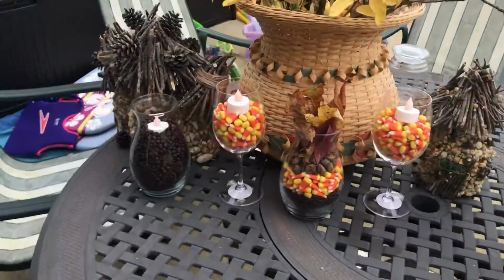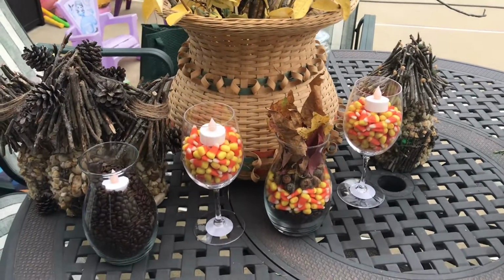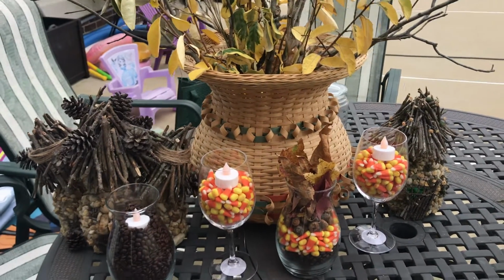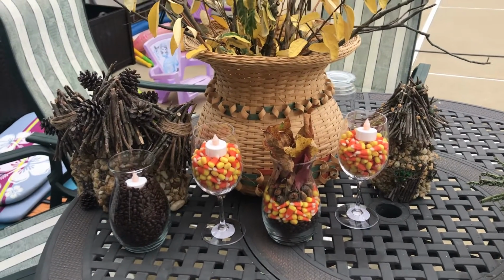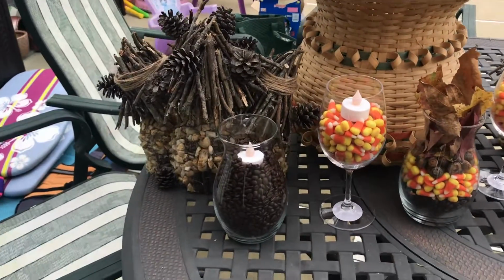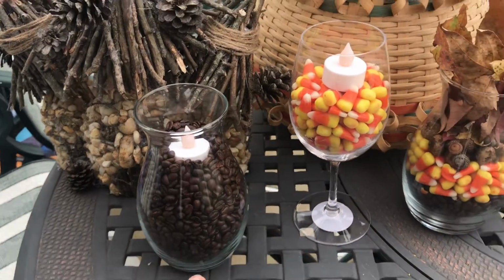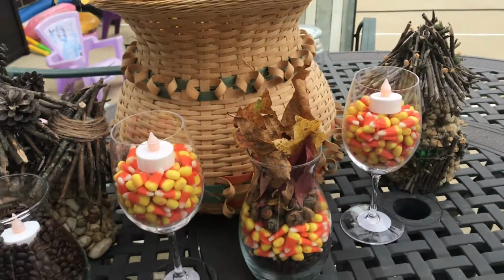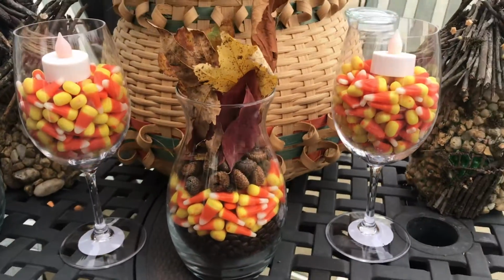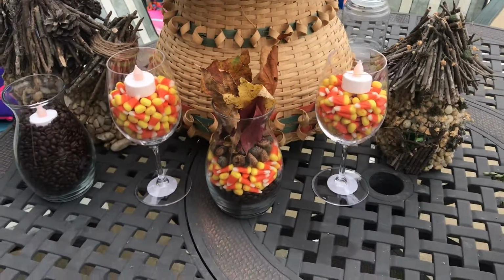All right, and then I also wanted to show you some other ideas. Those are the fairy houses that we showed you how to make in my last video. And also you can find the instructions in the New Beginning, the September-October edition. And I also wanted to show you how you could utilize other items around your house for decor. We have coffee beans, candy corn, and we also have this guy who has coffee beans, candy corn, acorns, and leaves. And if you put a flameless candle in there, it'll make the leaves glow.